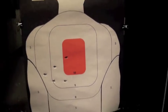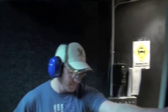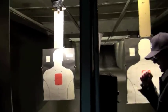That's one, two, three, four, plus one for speed. That's a total of five. Against Mr. Derek from Impact Guns running the Ruger LC9: one, two, three, four, five. It's a tie. It is a tie. Time for a shoot-off. Tape them up, guys.